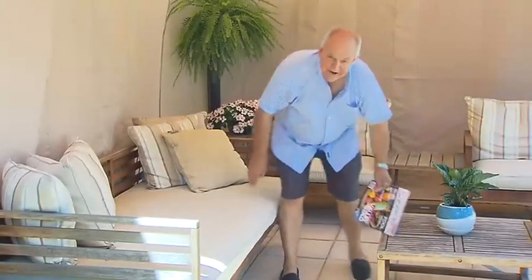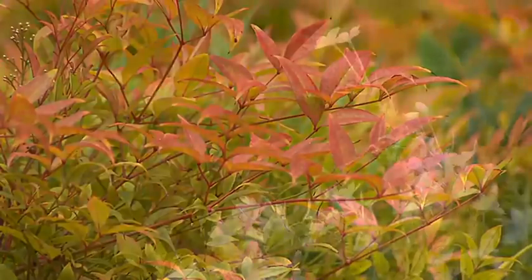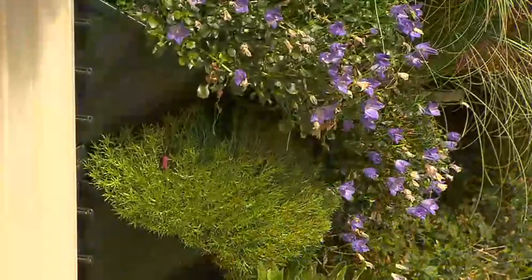Well, I just think it's time I sat down and enjoyed this beautiful garden. It is fantastic, and you'll see so many more great ideas for gardens in this new magazine. It's out as we speak. And don't forget, it includes a comprehensive guide of all the things you can be planting in your garden this autumn.